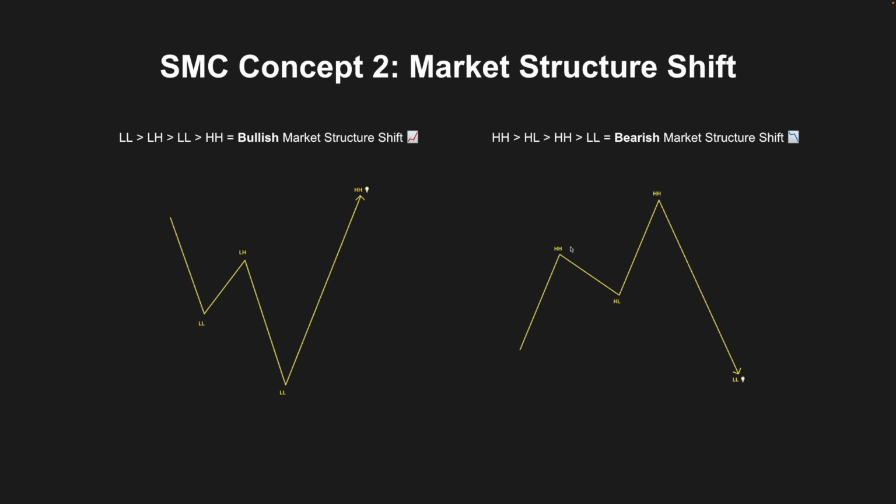It's gone from making higher high, higher low, higher high to now making a lower low, and we can expect that to make a lower high before continuing further down, okay? So it's like this. This is the pattern you're looking for. It's very simplified. It looks like an upside down W, upside down M. And this is how market structure shifts appear on the chart.